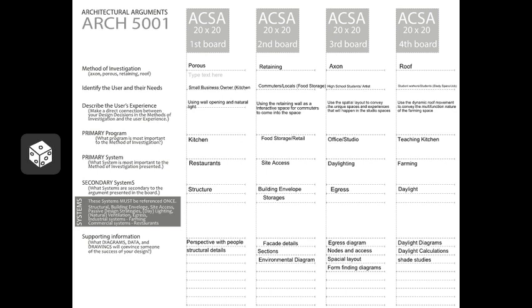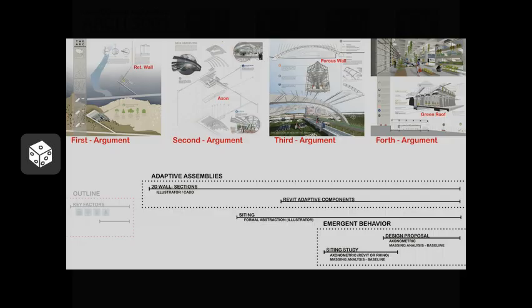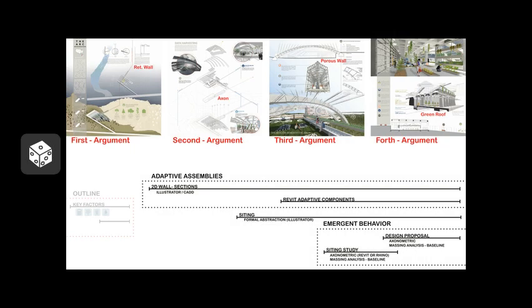In addition, each board nests additional systems-focused research and design decisions to further communicate the depth of the design proposal. Once the primary argument is seated in each board, the designer is able to identify and prioritize their time and effort for the remainder of the semester.